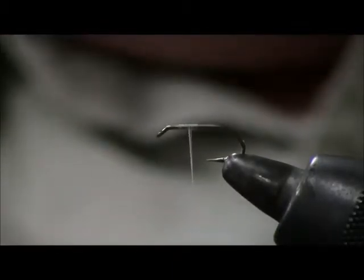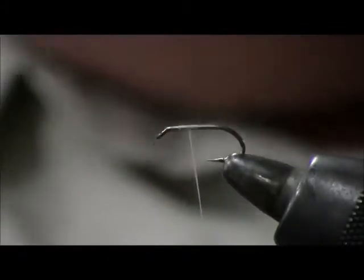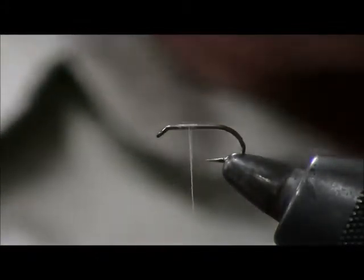But I'm going to tie yellow only because it's visible. And I'm going to use a white thread that disappears.